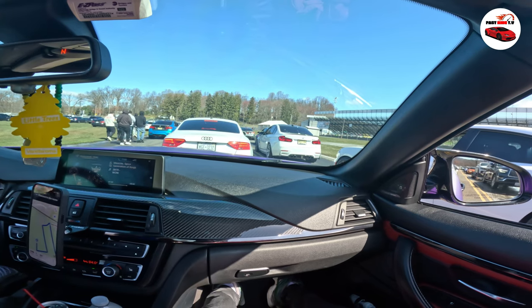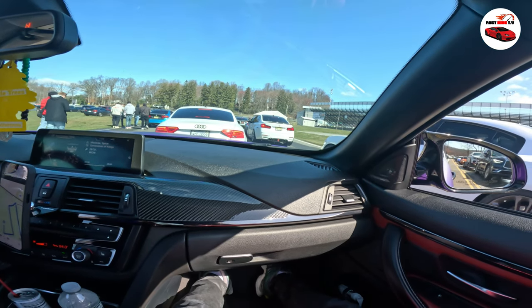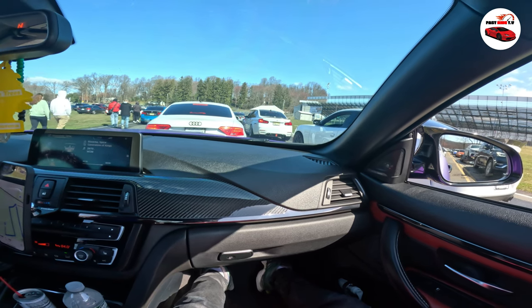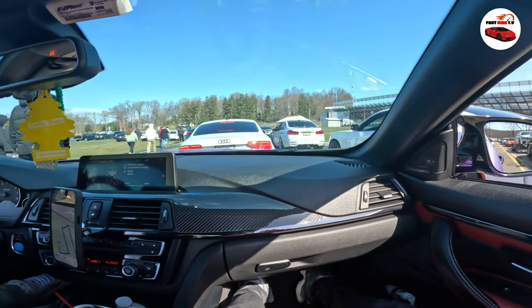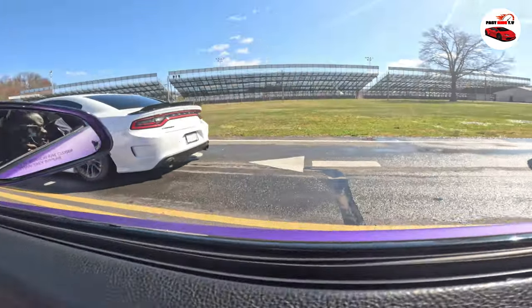I want a Hellcat. Hellcat, yeah, bro. Anything after the Hellcat, the Demon? Those Demons, all that. Those are crazy power, man. Only problem is they have a hard time putting it down. But after they put it down, after they get a good tuner and good tires, that's a monster. You love that.